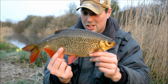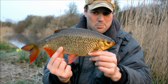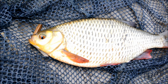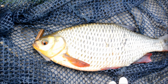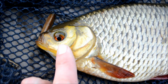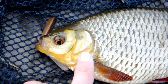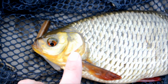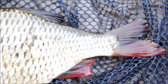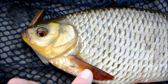I've been searching for these for a year or more now, and I finally found the shoal with the big fish in. Absolutely fantastic. Look at that, what a cracking canal rudd. It's a big fish, got beautiful red fins, as rudd do. Yeah, what a beautiful rudd. Taken on the surface with a piece of bread flake. Look at the coloration on this fish. Absolutely fantastic. Right, let's get it back in and see if there's any more of his shoal mates around. I'm happy with that.